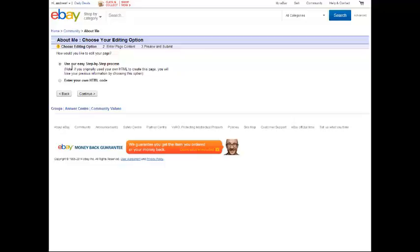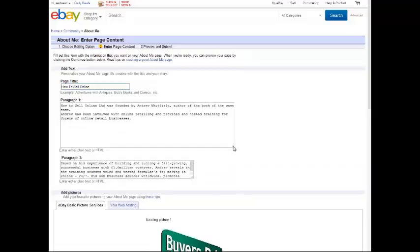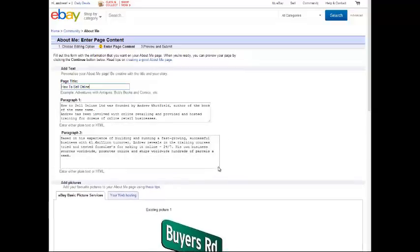Now I would suggest, unless you are a HTML coder or you understand HTML code, you just use the step-by-step process. And there you are. I've already pre-populated some of it. So page titles, how to sell online, and then a paragraph in here which will say a little bit about the business and about you and what it is that you're doing, and again a little bit in here. But again, use some secondary keywords in there.